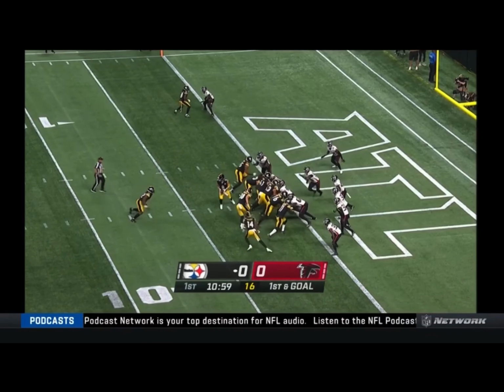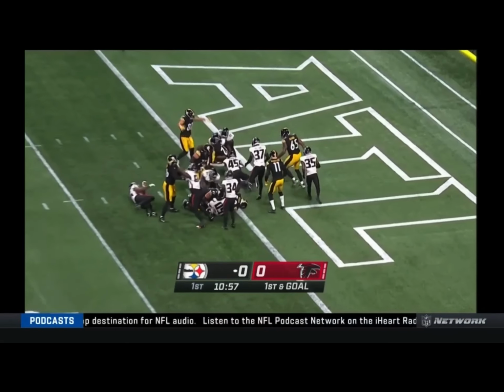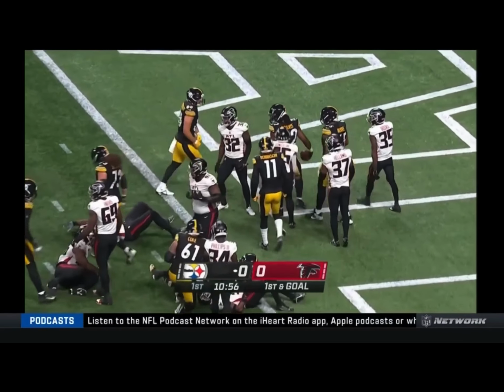8th play of the drive coming up. 1st and goal. Najee Harris able to get in for the touchdown.